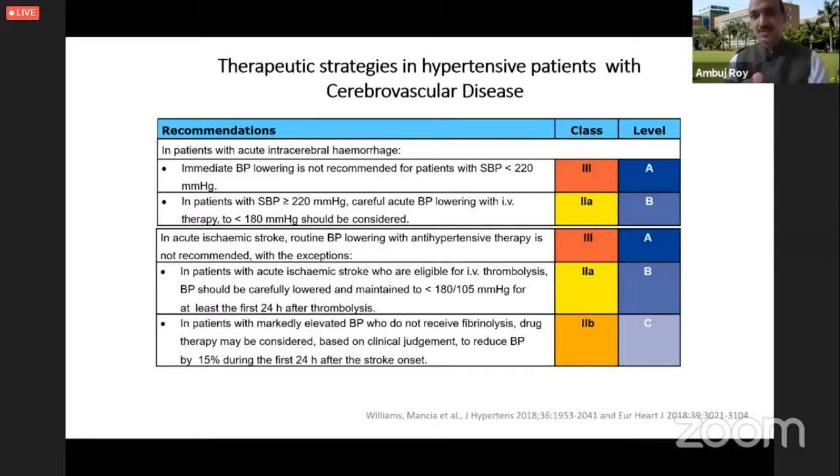So in these situations, there have been multiple trials, the INTERACT 1 and 2, the ATACH-2, and the practices are a little different between cardiologists and neurologists, but the guideline clearly says do not do intensive blood pressure lowering if the systolic blood pressure is less than 220 millimeters of mercury.